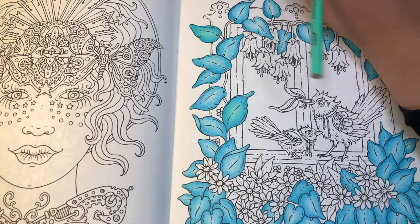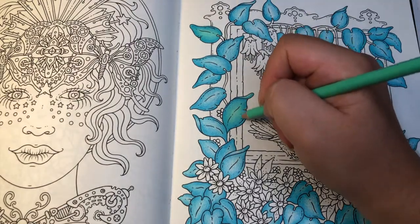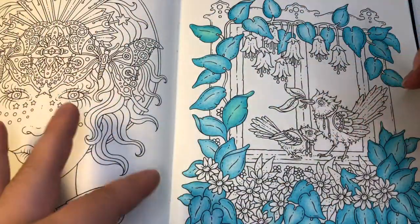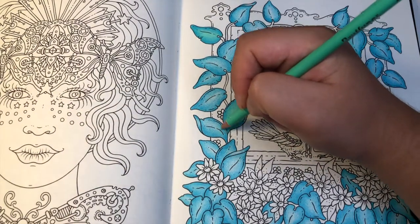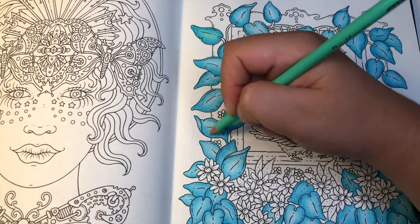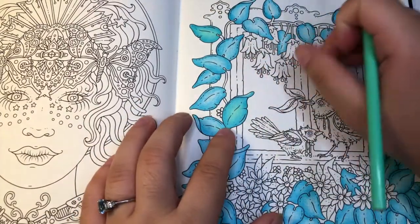So again, you do get previews, and some of these pages, I do have to say, are a little bit more wallpapery, in the sense that, for example, there's just laid out flowers, so you're kind of coloring the same flower over and over again, but it's not necessarily a pattern. There's also a page of cupcakes, so you are coloring a cupcake over and over again, but it's not like one of those tiny wallpaper pages.